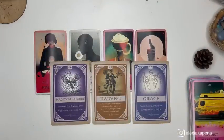I weave and clear, I cast and know. Magic secrets to me now show. Harvest. As the waves of the ocean are infinite, as the trees in the forest grow tall, let my work now bring me to harvest. I am ready to receive my all. And then grace blessing, come to me, set me free.